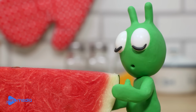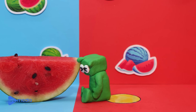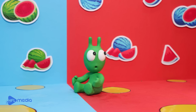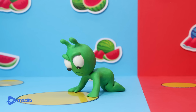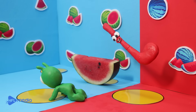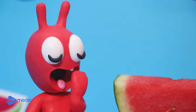Where did PeaPea take the watermelon slice? Where is it? Where is PeaPea's watermelon slice? Luckily, here it is! Oh no! A hand from under the hole took away the watermelon slice! Not done yet. He was teased by Red again. Now Red will savor the spoils of victory.